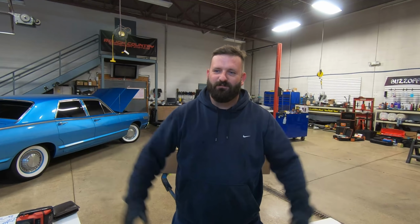Hey, look at that. The box of goodies that the other one was missing that I was told to go get from Cat. And then, there's the manifold itself. Here is the good stuff. Woo! Doggy.